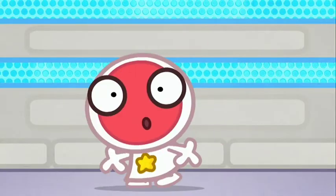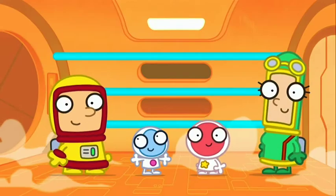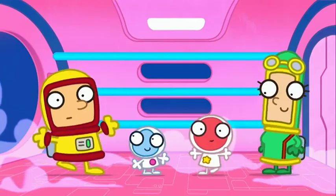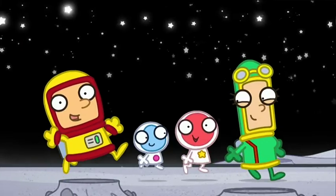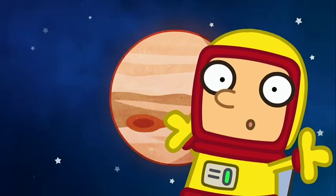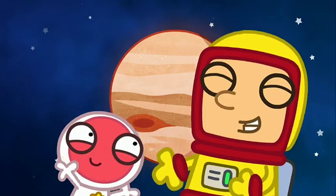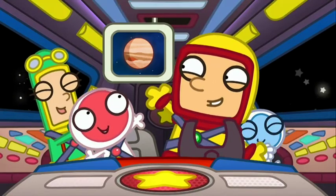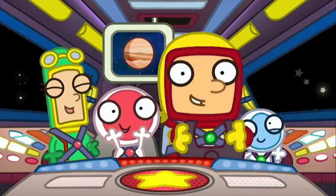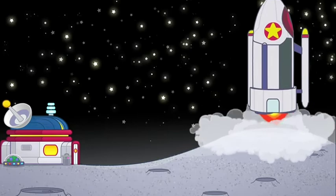Begin launch sequence. There is a giant planet. It is the biggest one of all. Jupiter. Jupiter. It's orangey brown. Got a red spot that's round. It's filled from the sun.